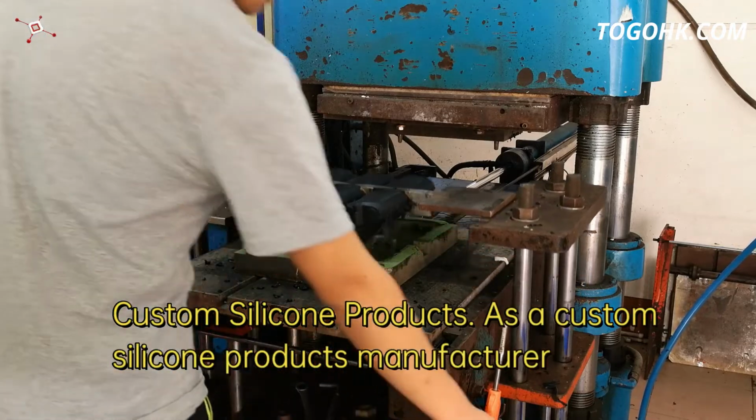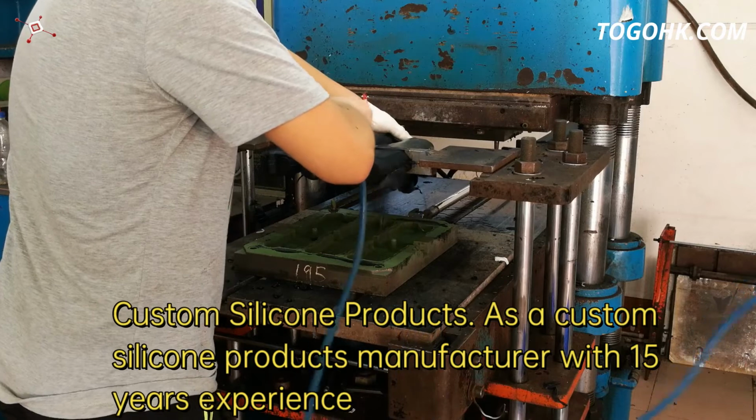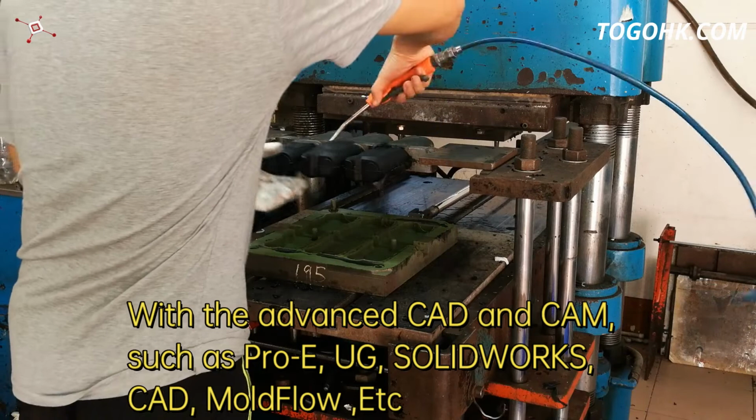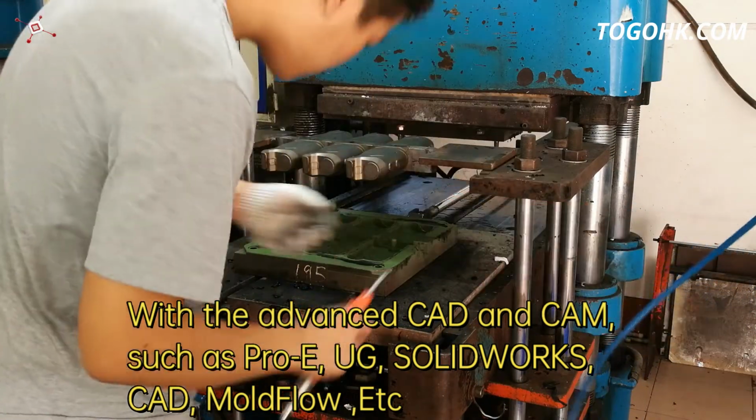Custom silicone products. As a custom silicone products manufacturer with 15 years experience, with the advanced CAD and CAM, such as PRO/E, UG, SolidWorks, CAD, mold flow, etc.